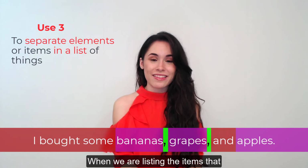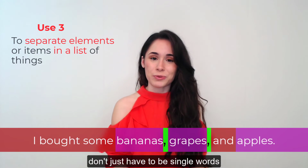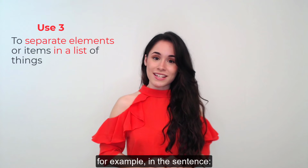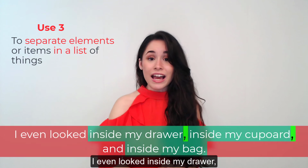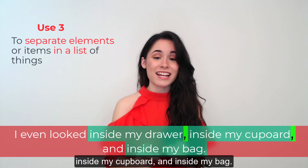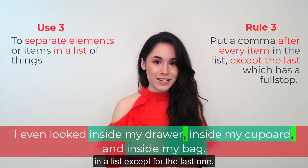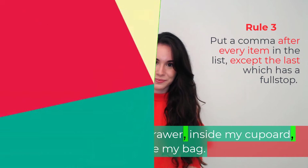When we're listing, the items that we're separating as well don't just have to be single words like banana, apple, or grape. They can be clauses or phrases. For example, in the sentence, I lost my book. I looked for it everywhere. I even looked inside my drawer, inside my cupboard, and inside my bag. So our third rule is we should always use a comma after each item in a list, except for the last one, which of course has a full stop.